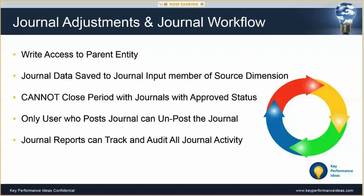Another fail-safe that we do have within FCCS is that the period cannot be closed when a journal has been created and approved. So that journal has someone who is an approver of journals either has to reject the journal or have that journal posted for that period to be closed. Additionally, for a fail-safe, users who post a journal can be the only user to unpost a journal. Again, following strict guidelines for those journals.